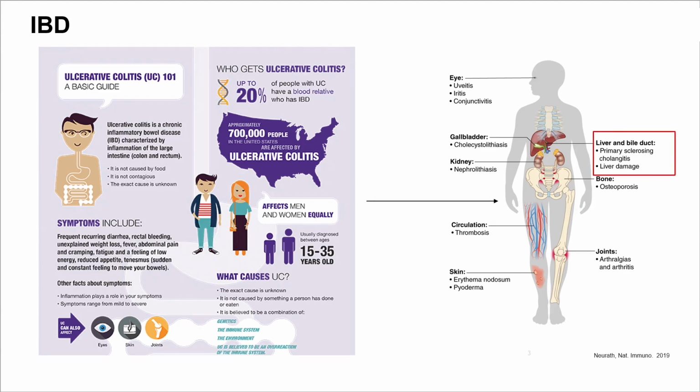In particular, the liver, because the gut and the liver are best buddies. They like to hang out a lot. They promote each other's functions. So we do know that patients with ulcerative colitis specifically are more prone to develop certain autoimmune liver diseases or even liver inflammation in the absence of autoimmunity.